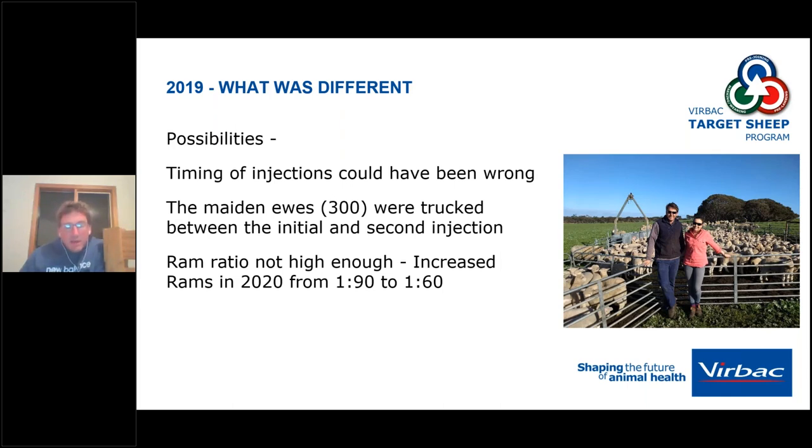And possibly our ram ratio may not have been high enough. We were using one ram to every 90 ewes, and in 2020 we stocked up on our rams, bought younger rams, the same breed, and we crossed them with White Suffolk. We've got the ram ratio down to one ram every 60 now, and I'm sure that has an effect as well. Yeah, we'll be continuing to make sure our ram ratio is nice and low going forward.